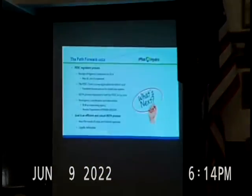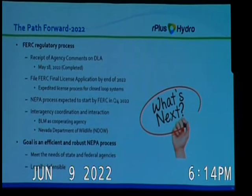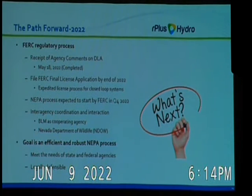Kevin mentioned that we're in the middle of this draft license application process. We received comments back on or about May 18th. It was about a 90-day comment period, and we received a variety of different comments back. We're in the process of digesting that and making sure that we appropriately address those comments. And we do that in a substantive way. This is not something we ignore. We have to actually either incorporate those comments into our actual application, or we have to address them in some way. Then, as Kevin mentioned, we'll be filing that final license application, we'll call it the FLA, by the end of the year. And then the NEPA process will kick off.